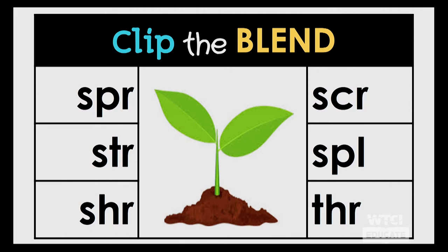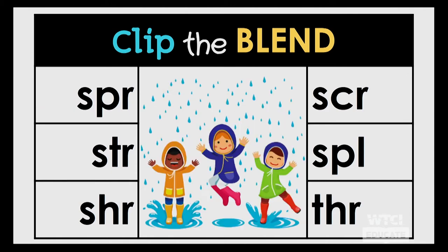Sprout. Good. Okay, now I'm looking for the blend at the beginning of sprout. I see S-P-R, spr, S-T-R, str, S-H-R, shr, S-C-R, scr, S-P-L, spl, and T-H-R, thr. Okay, let me say the word sprout again and listen really close. Sprout. I think I hear the spr in sprout. That's the one I heard too. S-P-R goes with sprout. All right, let's try another one.